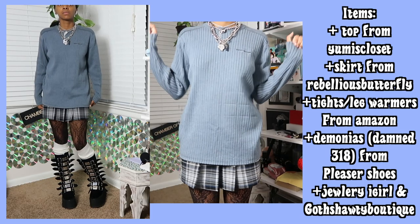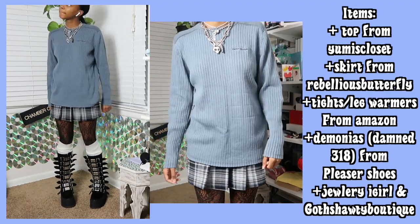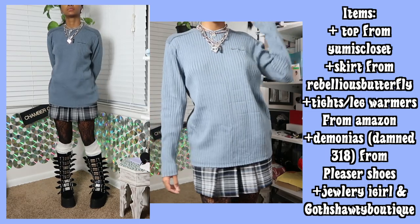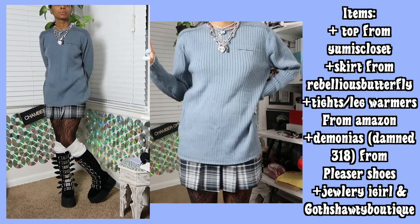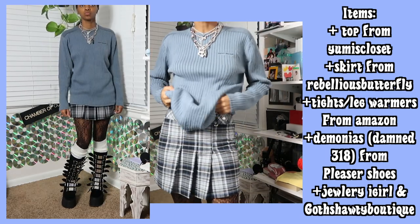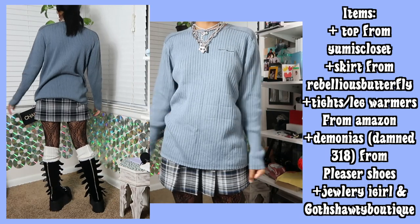Yeah. Next outfit. Okay, so for the second outfit, we have a sweater from DKNY Jeans, but the person that I bought it from is from off of Depop, so I can't tell you specifics besides the brand. I don't know if they sell it anymore, but anyways. And the skirt is also from somebody from Depop, I think Rebellious Butterfly, but I don't remember who the top is from, but I'll write it down.